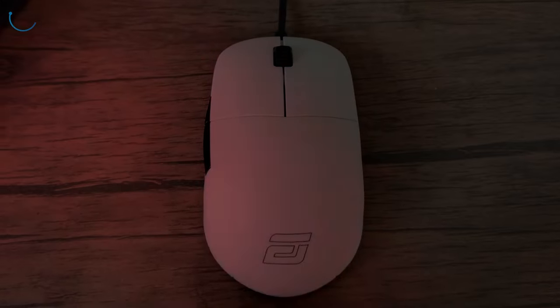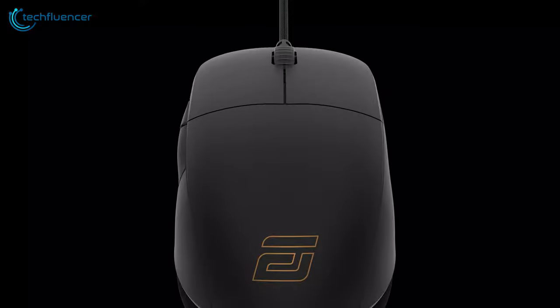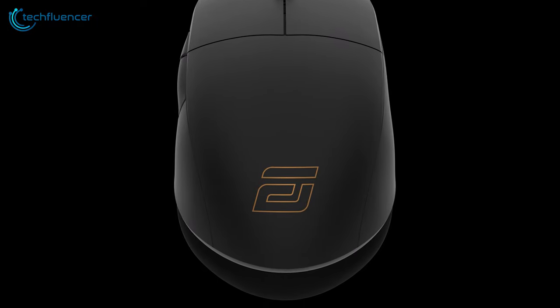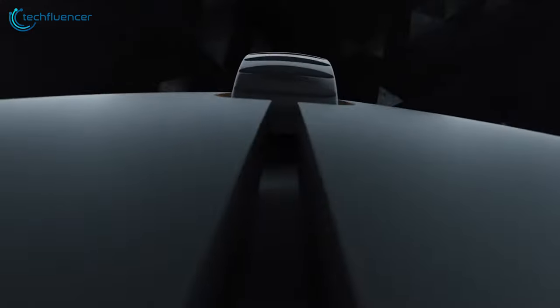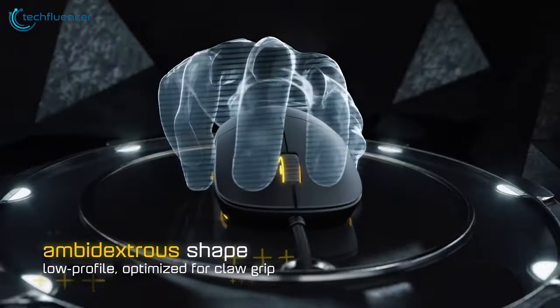The mouse's anti-sweat coating guarantees a comfortable grip during intense gameplay sessions, while its 70g lightweight design ensures swift and agile movements. On top of that, it's designed to meet the demands of esports enthusiasts, which makes the Endgame Gear XM1 a highly ideal choice for those seeking an edge in competitive gaming.